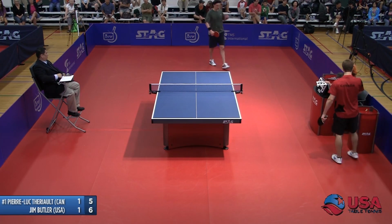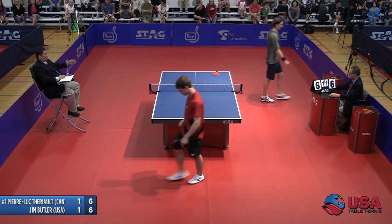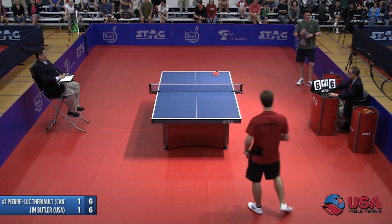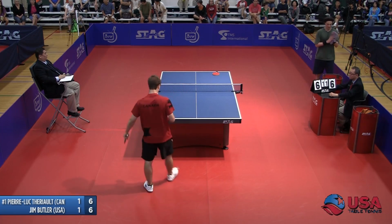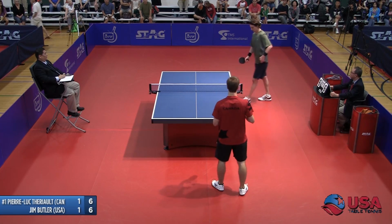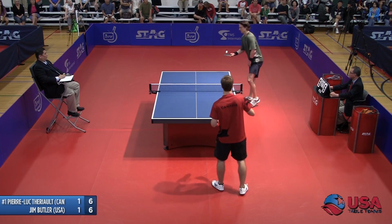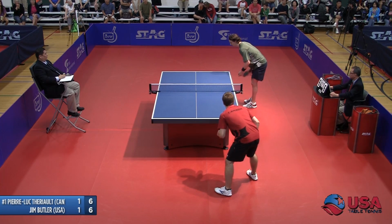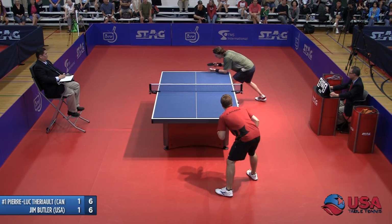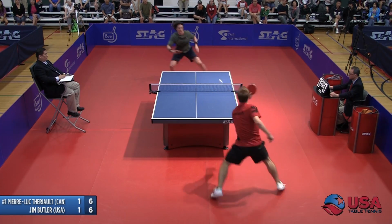Good point by Theriault. Good ball placement. Butler hanging in there until that last shot. Six all. Well, certainly this is a close game here. Both players have an immense respect for each other, trying to get the upper hand. And taking their time on every shot, and especially serves.